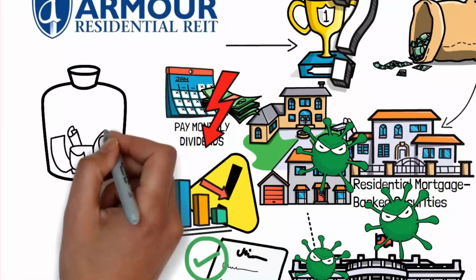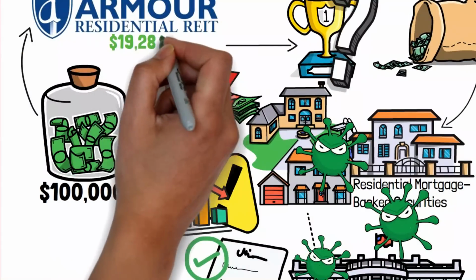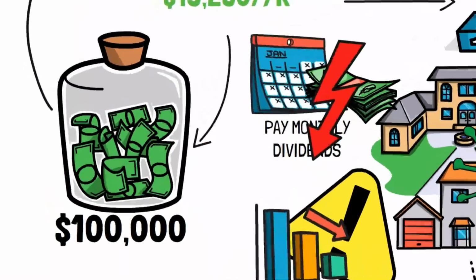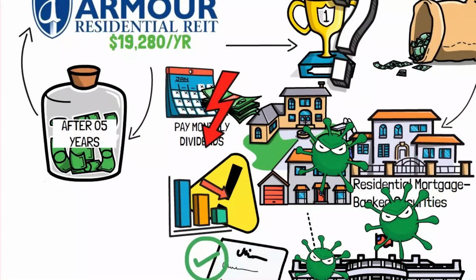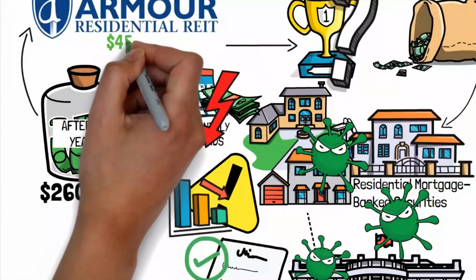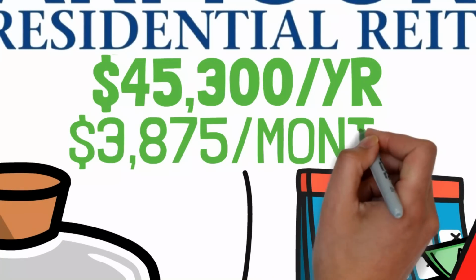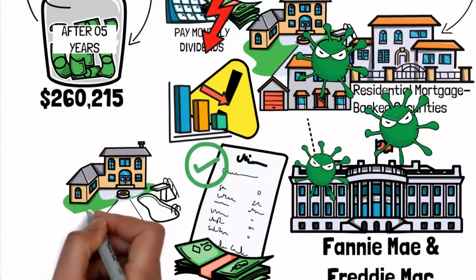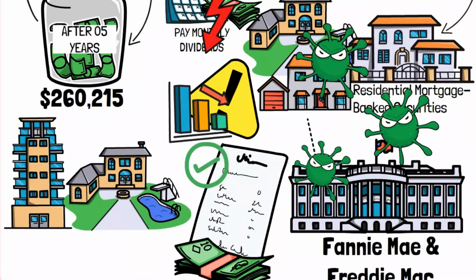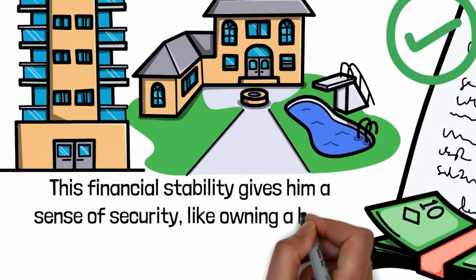Now, how much can John earn from his top pick? With $100,000 invested, it can pay up to $19,280 every year. And in John's case, after 5 years of reinvesting, his $100,000 investment will grow up to $260,215, paying him an annual dividend of $45,300, or roughly $3,875 per month. With all that additional income, John can now afford to upgrade to a new and more luxurious apartment without any concerns about paying the rent. This financial stability gives him a sense of security, like owning a house.